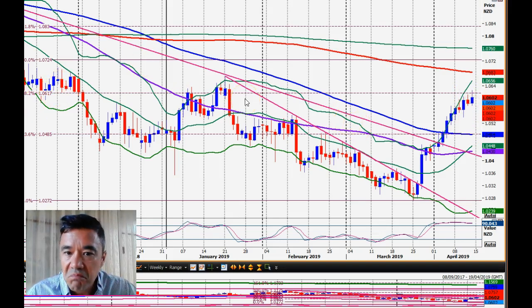38.2% fib resistance. It's a weak argument for a short, but if you fancy it, we could dip to 105.00. There might be 100 pips in it. I'm personally not going to do the trade. I think it's too risky.